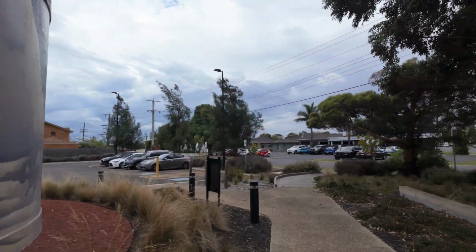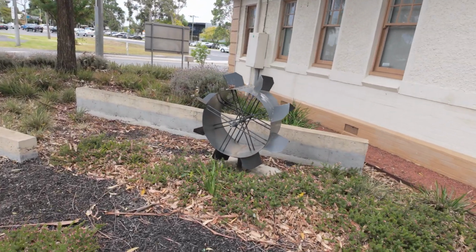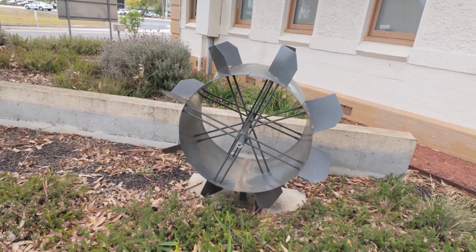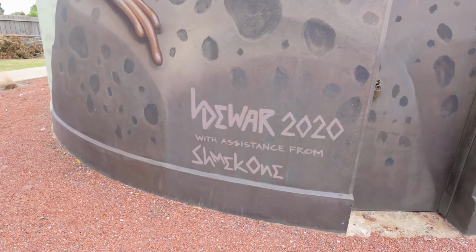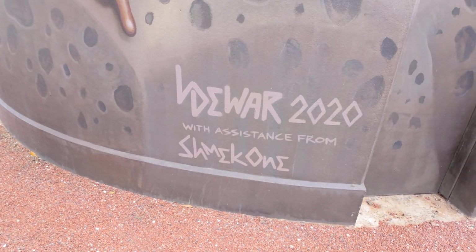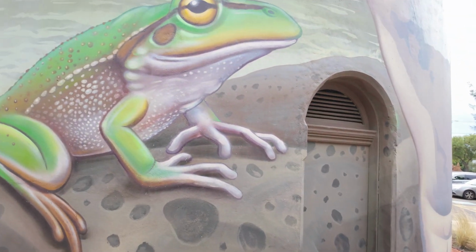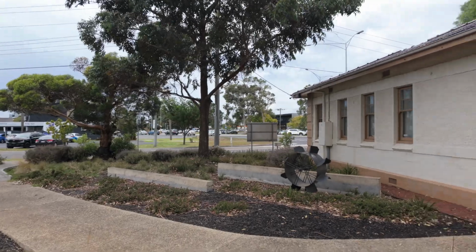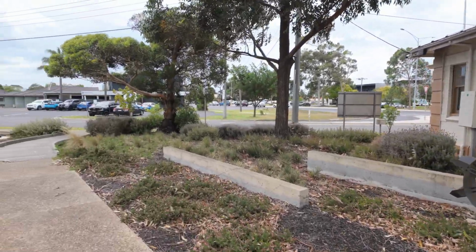And down here they have one of the water wheels that used to power the water supplies to the agricultural areas in Werribee South. Fantastically large mural. And there's the artist. It's one of the biggest frogs I've seen. So from there we're going to go just down the road a little bit, for the biggest mural in town.